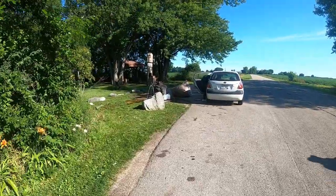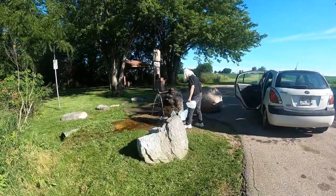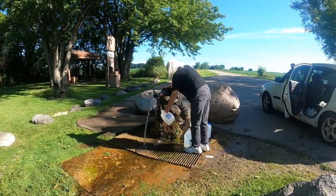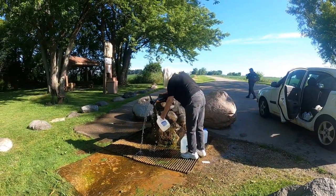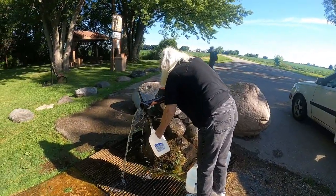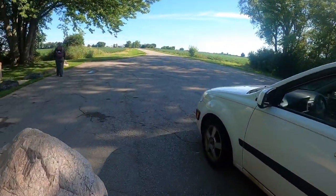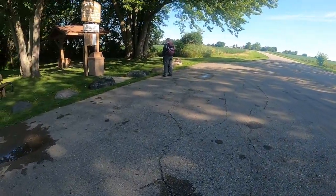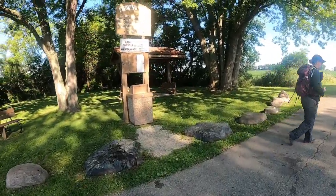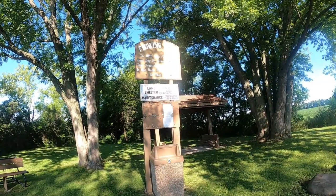All right, so this is a big point of interest on this connecting route. Hello! We have an Artesian Well where you can load up on water. I'm just about done. Oh, that's all right. We've got lots of water. We're just checking it out. This must be used by a lot of people because there was somebody stopped when we passed earlier.